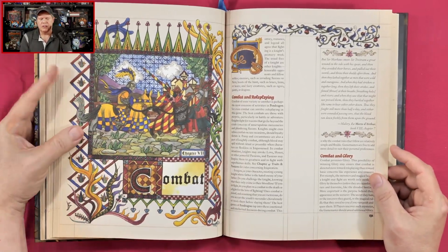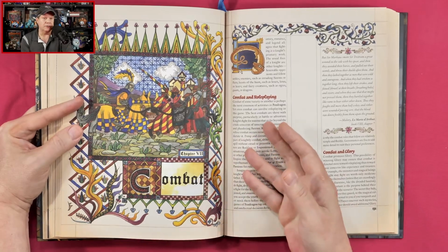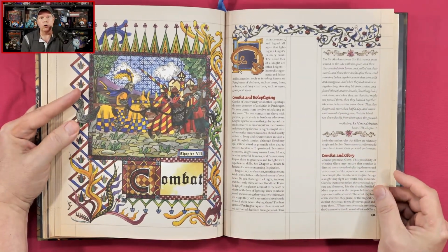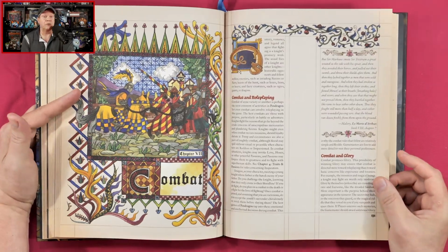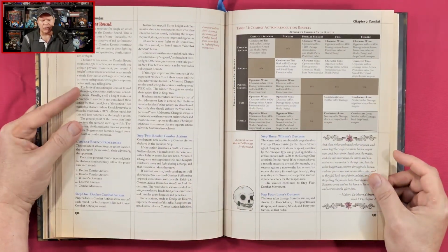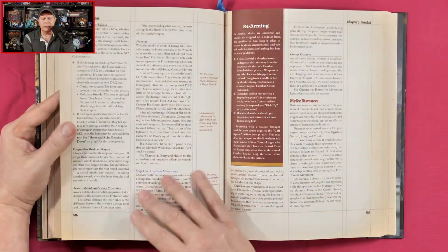Not so much. So as far as combat, as long as the knight is not mounted, you can move or you can take an action. If you are mounted, you get to move and take a combat action. So we get a breakdown of the combat round.